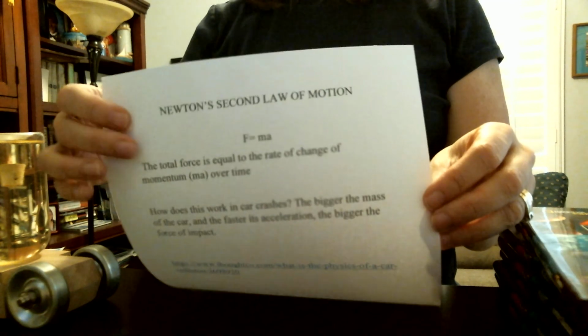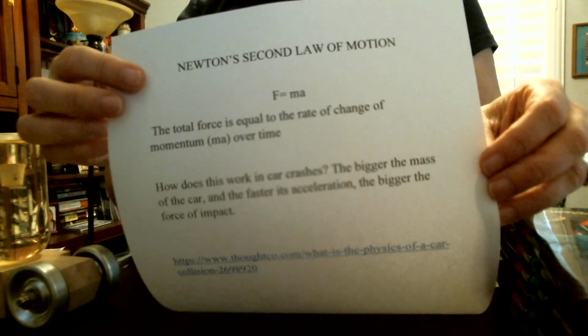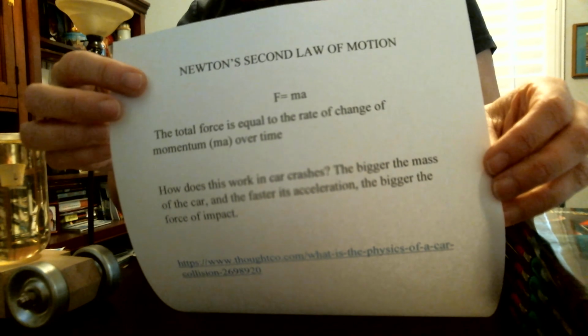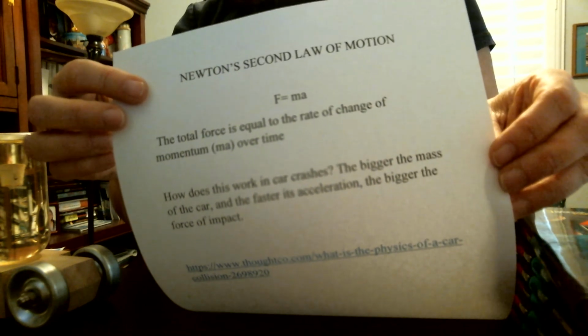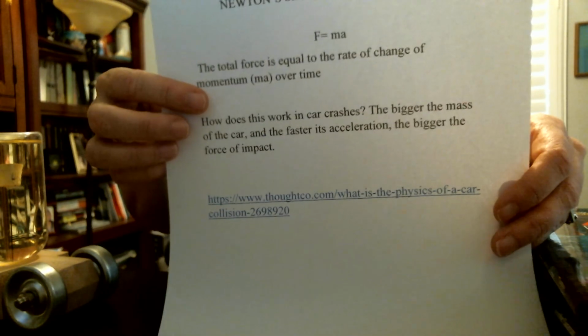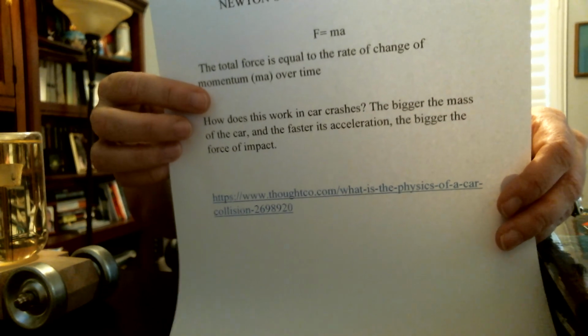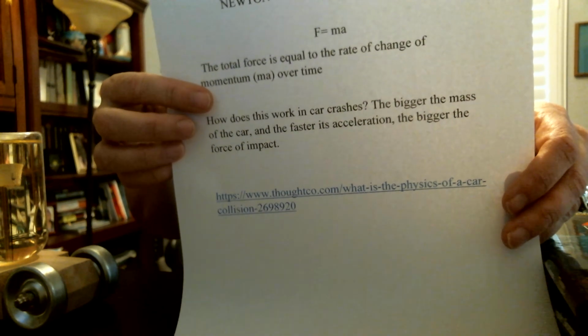Now, Newton's second law of motion, this one is a little bit different. This one says the total force is equal to the rate of change of momentum over time. So this is F equals ma. Force equals mass times acceleration. How does this work in car crashes? There we go. Now we can see. The bigger the mass, so the heavier the car, and the faster its acceleration, the bigger the force of the impact.